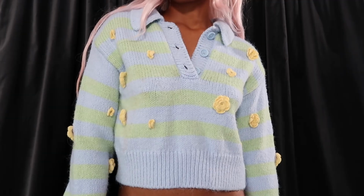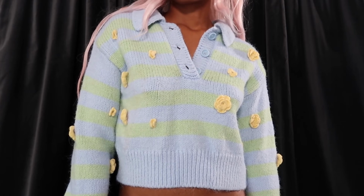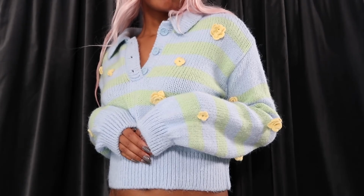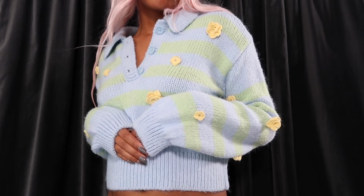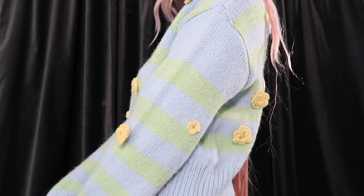I lost my mind when I saw this sweater at ZARA. I just like did one of those internal squeals where I'm like, oh my god, this is so cute. It's like the sound you make when you see a puppy. And I love that they weren't cheap or taking shortcuts with it, because usually when you see something that's got, you know, crocheted or knitted flowers or hearts or anything extra on it, they tend to do the front and then leave out the sleeves and the back.